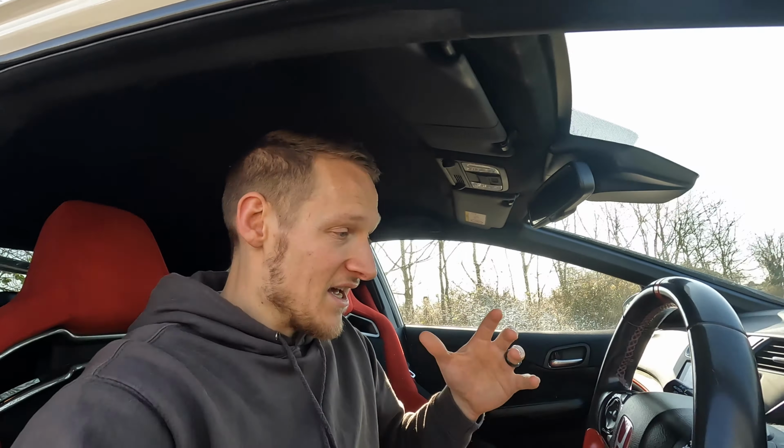R mode just there makes everything go nice and red. With R mode, you get a little bit tighter steering, and your suspension stiffens up a little bit, and that's what I've really noticed mainly. There's also a little bit more throttle response, but apart from that, it's a great drive whether you're in R mode or not.